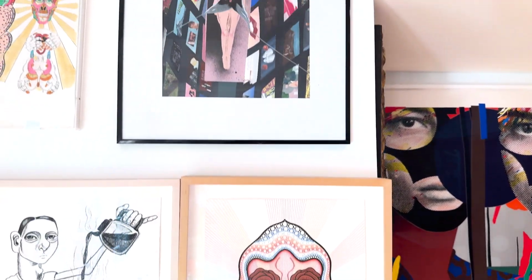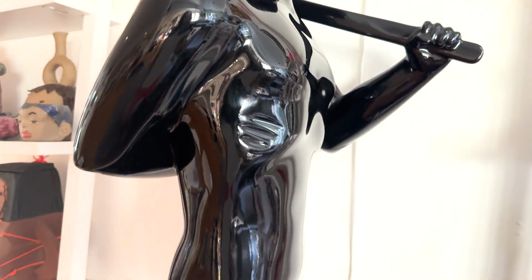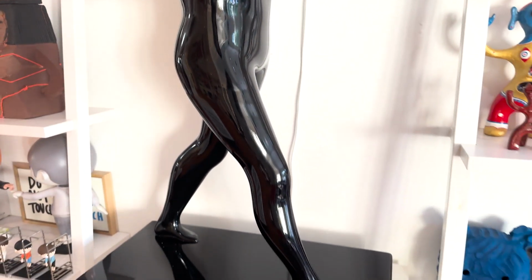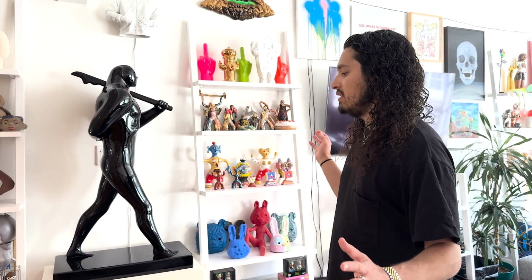Here's the other sculpture side. In the middle of the sculpture centerpiece is this Cleon Peterson edition. There's 3 of these. It's the 3-foot marcher. I went and saw his show in Denver, a museum show. Saw this piece in person, absolutely fell in love.